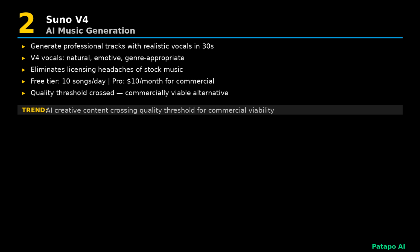Suno has been evolving rapidly, and version 4 produces tracks with realistic vocals, proper song structure, and genre-specific production quality that is startlingly close to human-created music. You describe what you want, a chill lo-fi track with female vocals, or an epic orchestral intro, or a catchy pop song about summer, and Suno generates a complete composition in under 30 seconds.